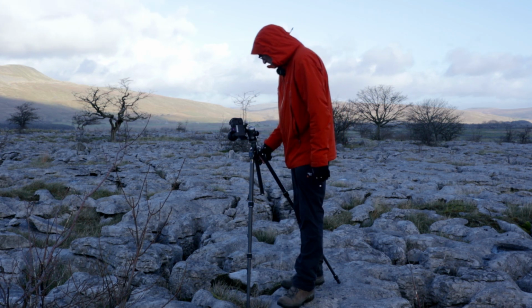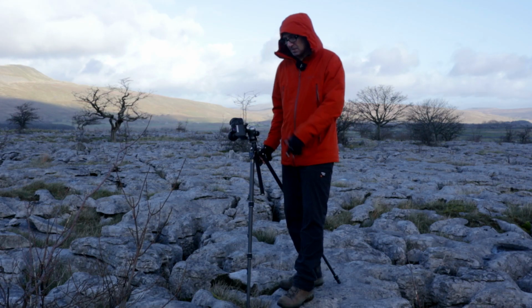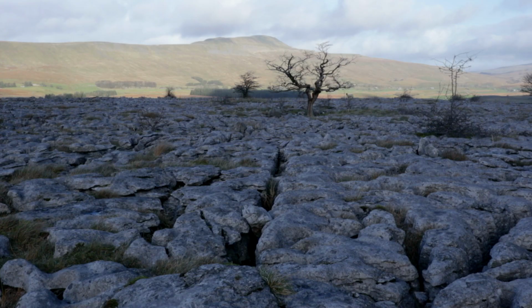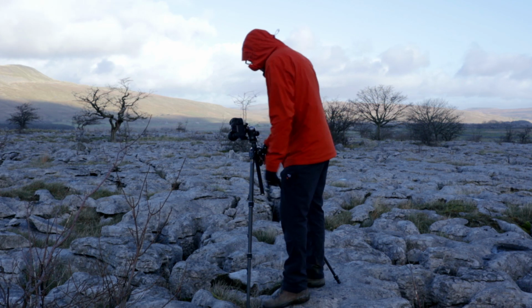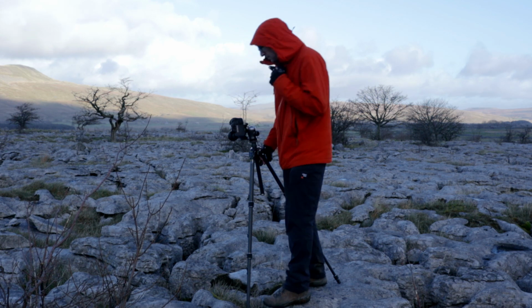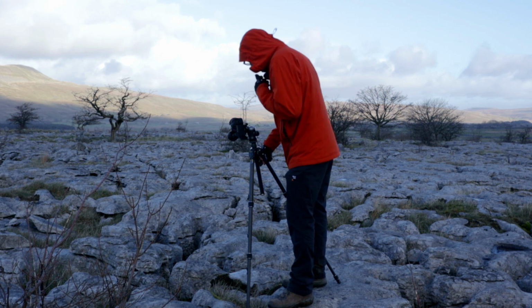In regards to foreground interest, yeah, I found a nice decent pattern of the limestone, which is starting from the lower left hand side of the composition. Then that takes you up to a smaller crevice, which then takes your eye up to the specimen itself. But yeah, I think it works, this. I'm not sure whether I'm going to convert this to black and white or not, when I'm going to add it to my project.